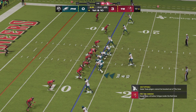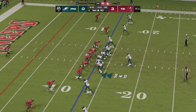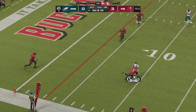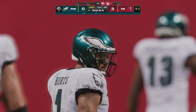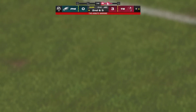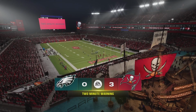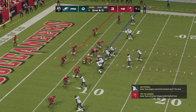From the 13 now, they work on 1st and 10. Throwing is Hurts. And that's out to the flat for Swift. And he's able to work it here to the 8-yard line. So give him 5 yards there on the pitch and catch, and that will bring up 2nd down. Second quarter, 2 minutes remain. 3-0 our score. 2nd and 5 from the 8.